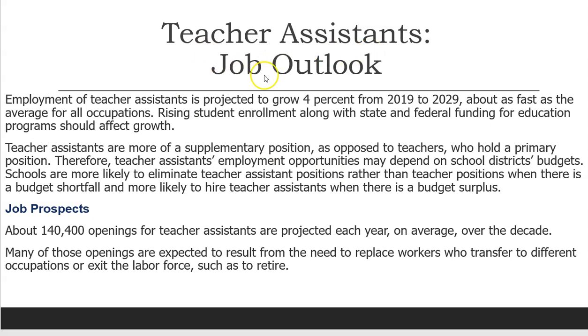Teacher assistants' job outlook. Employment of teacher assistants is projected to grow 4% from 2019 to 2029, about as fast as the average for all occupations. Rising student enrollment, along with state and federal funding for education programs, should affect growth. Teacher assistants are more of a supplementary position as opposed to teachers who hold a primary position. Therefore, teacher assistants' employment opportunities may depend on school districts' budgets.